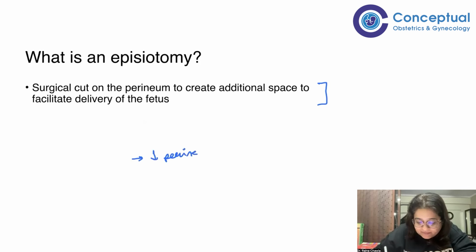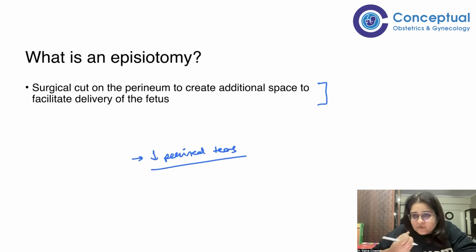Now, when I was a postgraduate, we used to give an episiotomy for almost all the patients, unless she was a multigravida or maybe a gravida 2 or gravida 3. At least for all primary gravid patients, we would give an episiotomy. But over the years, the thought was that by giving an episiotomy, you are reducing the incidence of perineal tears, right? If you don't give an episiotomy, a spontaneous perineal tear is going to happen in 60 to 80% of patients, right? And if you give an episiotomy, it's a controlled tear.